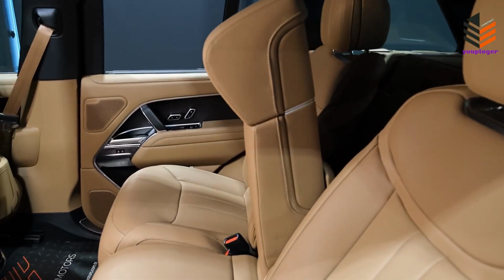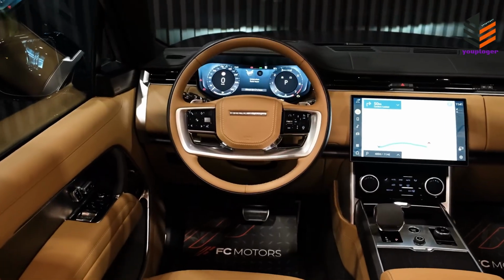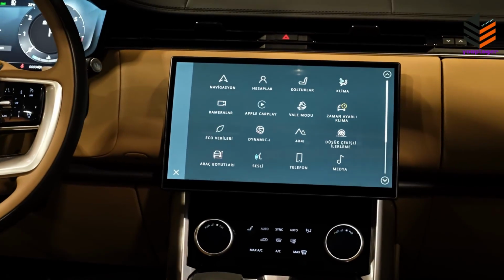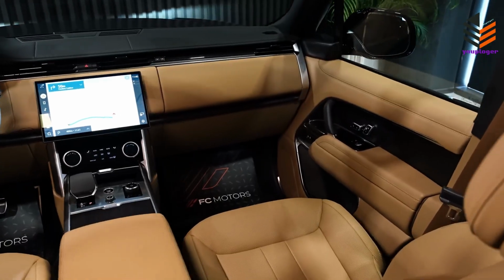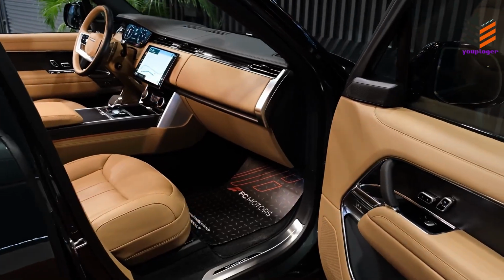Inside the cabin, a third row of seats is now available, as well as a selection of new upholstery options. The latest technology in driver assistance features help usher in a whole new era of seamless integration within Range Rover.